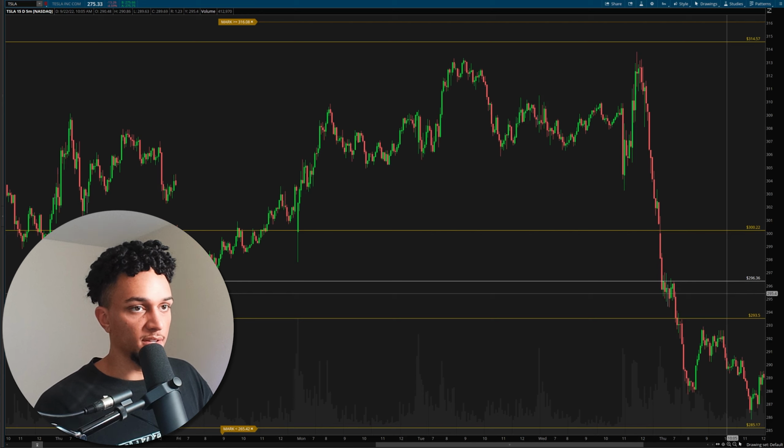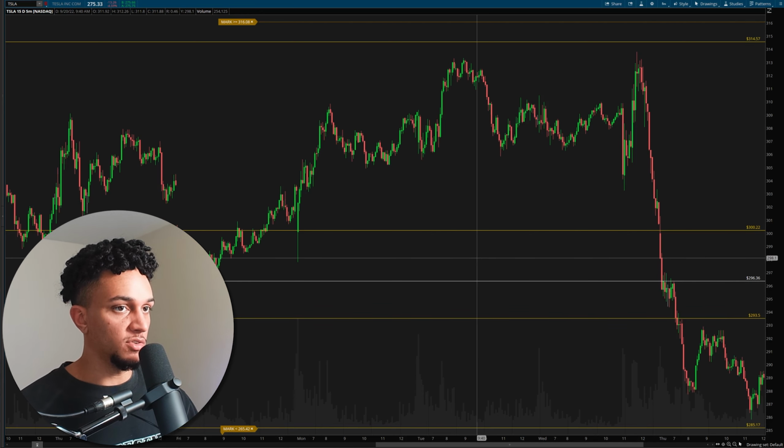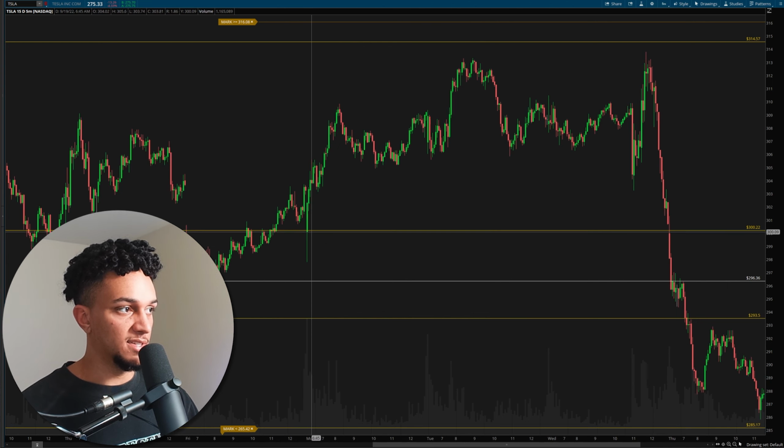I'm always looking to take profits or scale out at my key levels, or enter trades at these areas. So for example, if I entered a trade down here at Tesla 300, my stop loss would be below this region here, the low of day, where we got in this trade.